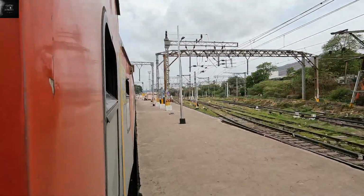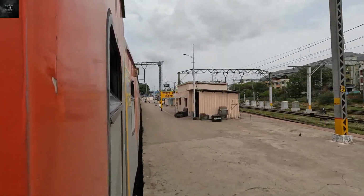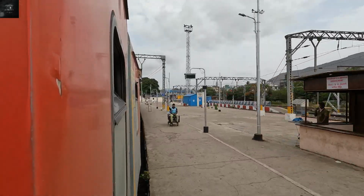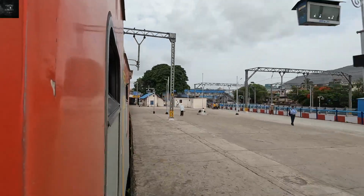So let's see, now we will see the Kasara Ghat and Igatpuri station skip. Mostly this station, the Igatpuri, should be skipped by this particular train. This is very unique. So let's explore that. So this is Igatpuri station and the train is skipping at a very fantastic pace. Now this is something which you travelling by any other train you would not experience. Something unique for this train and really something fascinating to experience.